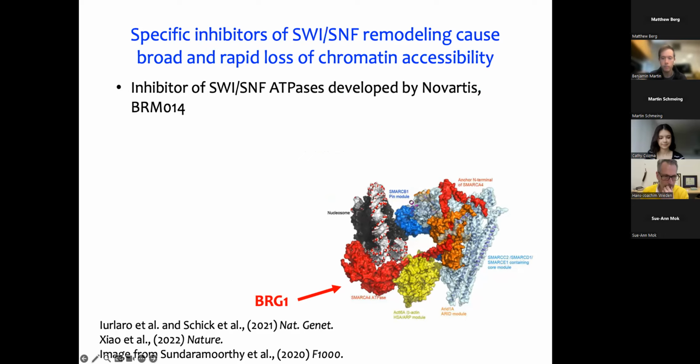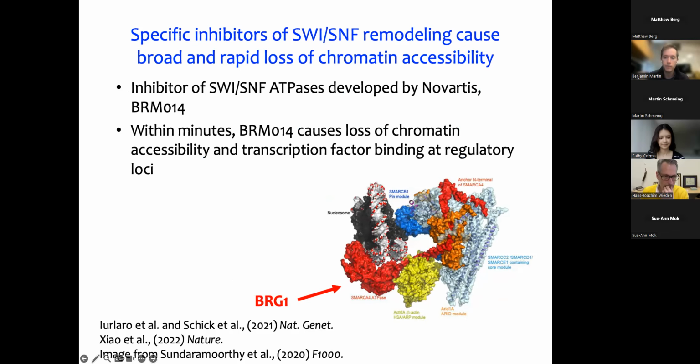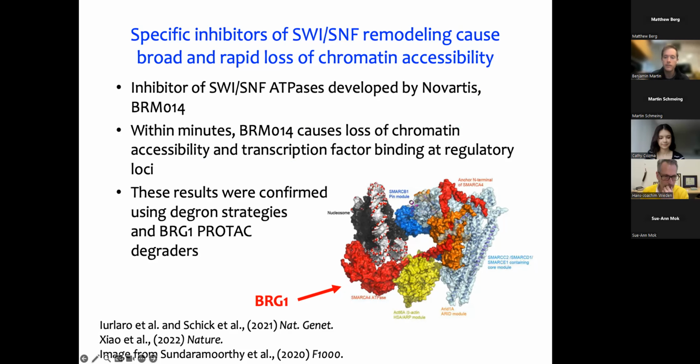With this inhibitor, some previous work, beautiful studies have shown that treatment of mouse or human cells causes a rapid and broad loss of accessibility and transcription factor binding at putative enhancers. And these findings were recapitulated by rapid depletion using degrons and PROTAC degraders of BRG1 and BRM, BRM being the paralog of BRG1. However, this work raises an important question.